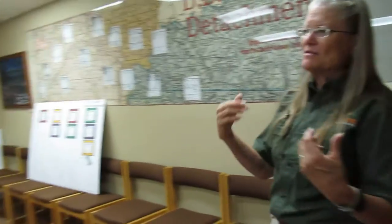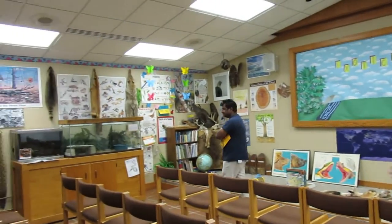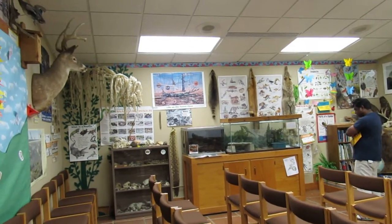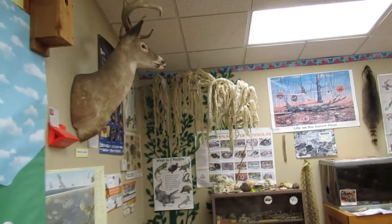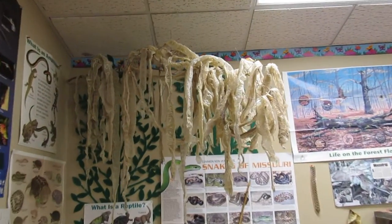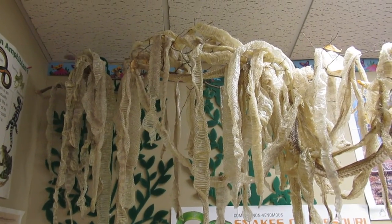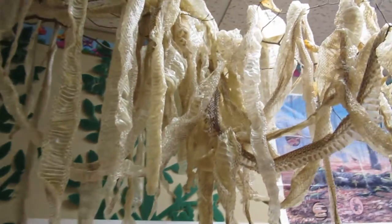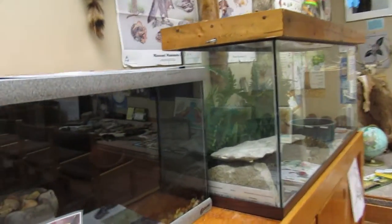So we have our snake, our resident snake. We have a spotted salamander as well. But the sheds, the snake sheds up above are from the bull snake that we have in the large aquarium. But then we also show what's in the life in the forest. We show what snakes we have, mammals that are found within the forest, the insect population, birds.